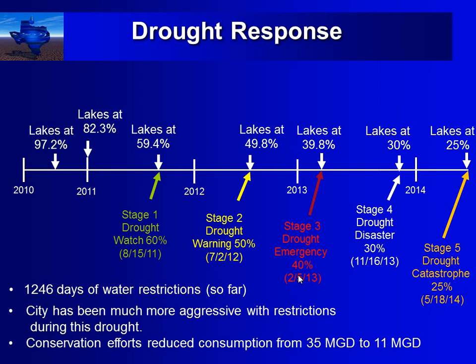And what that has allowed them to do is to go from consumption of 35 million gallons a day down to 11 million gallons a day. They've actually got summer water usage that is the same as their year-round usage, which is just incredible.